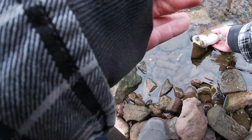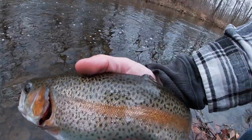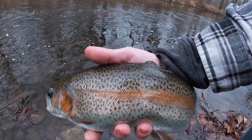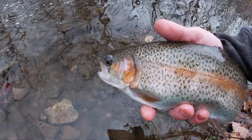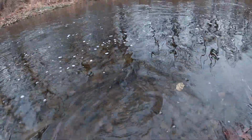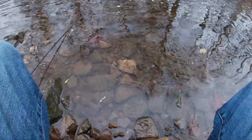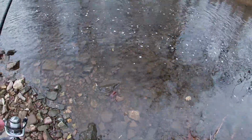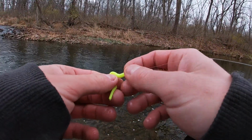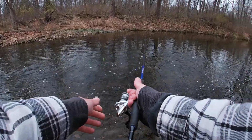Man, that is a nice fish. Once again, right on the lip with that little worm. Man, that is another nice trout. You know, I hate to eat a fish this big, although all these fish are just giant, we're gonna put them back. Oh boy. I guess I'm gonna have to eventually take one of these guys for lunch. These fish are just all way too nice. I believe that is number 5 for the day.